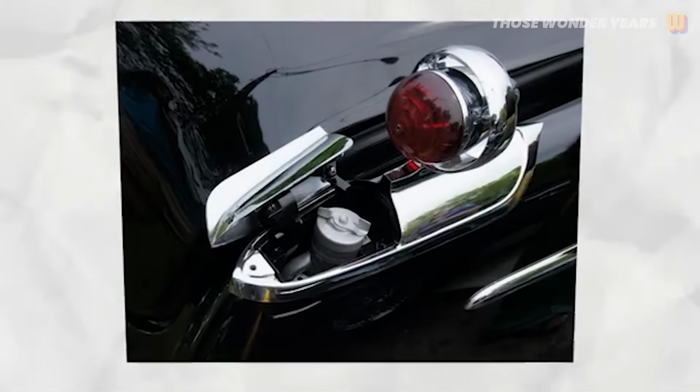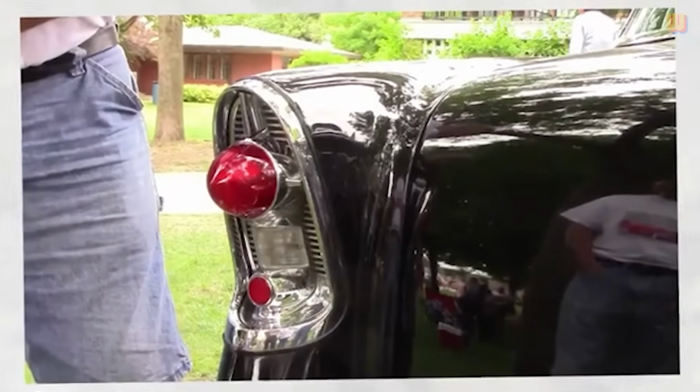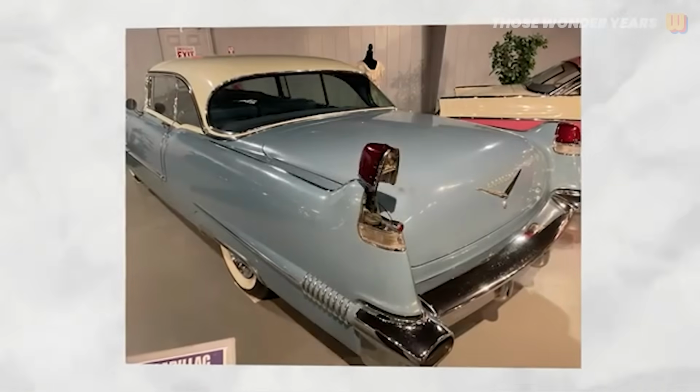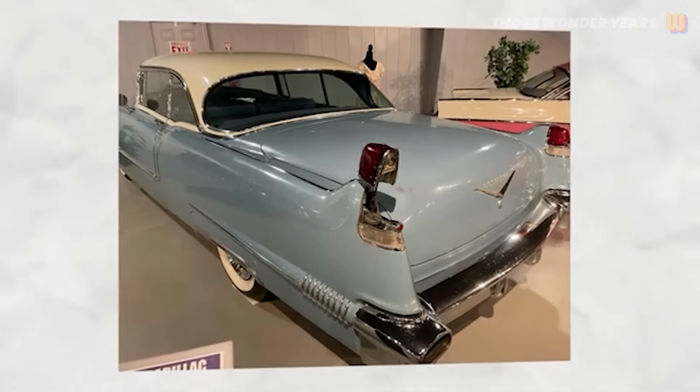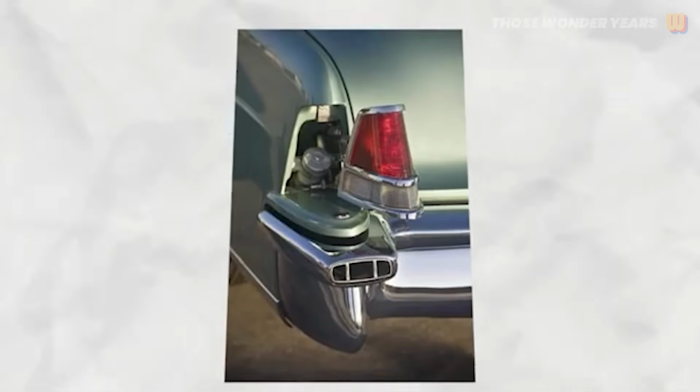There was something satisfying about flipping open a taillight to reveal the cap, making a mundane task like refueling feel a little cooler. Though practicality eventually phased them out, hidden fuel caps are fondly remembered by car enthusiasts who miss the days when even the smallest details were designed to impress.